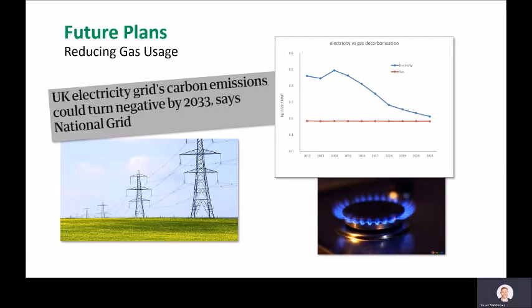So one of the main priorities for the future is to move away from gas as a heating source on campus. Currently, the heating and hot water on the main campus and at the sports centre is predominantly done by gas. So we'll be moving that over to electricity where we can. Now, this poses some problems, predominantly in terms of our current electrical capacity. So we'll be looking at what capacity upgrades we need to do to make that happen in the next year or two.